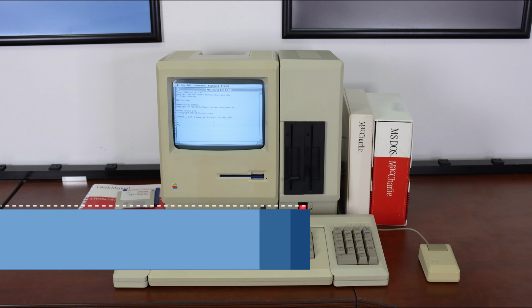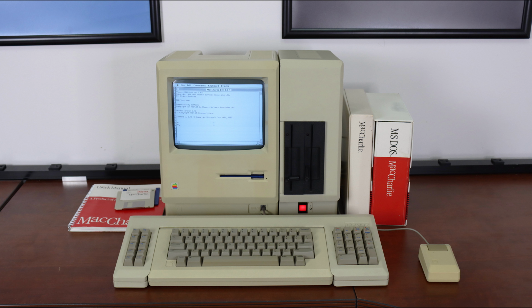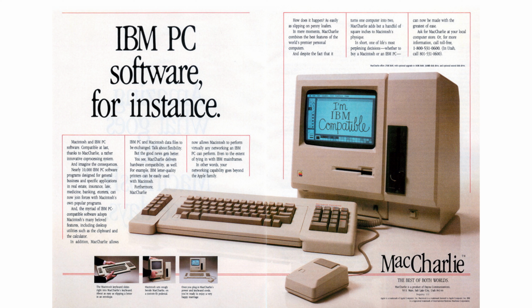The MacCharlie was introduced by Dayna Communications to the Macintosh community in April 1985 to help bridge the gap between the Macintosh and the IBM PC ecosystems. Its main purpose was to be able to use industry-standard IBM PC software on the Macintosh. This was before the days of developers implementing software for multiple platforms.